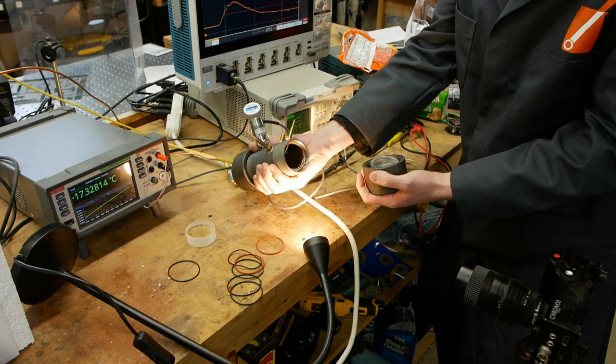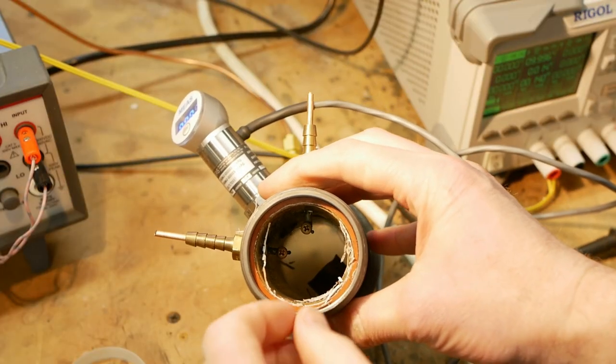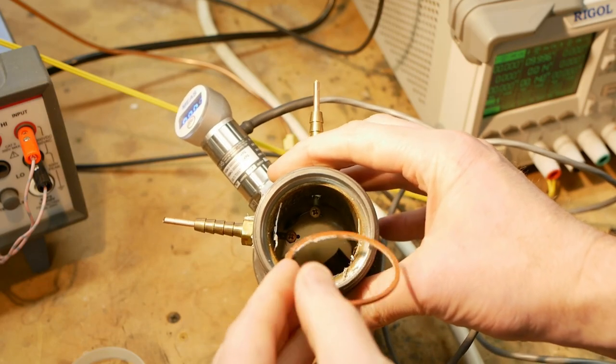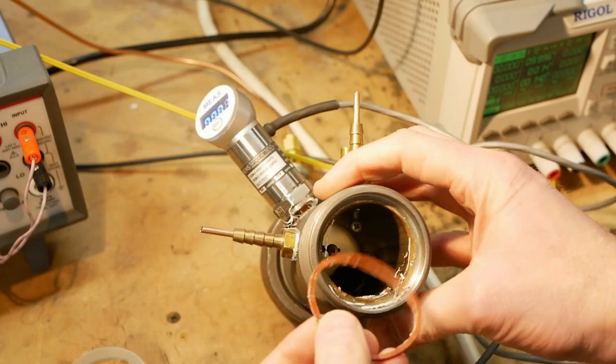Yeah, so let's take a look at that. You can see my idea of using a silicone O-ring, because it wouldn't burn, didn't work out quite perfectly. Everything burns in pure oxygen. Well, a lot of things burn in pure oxygen.